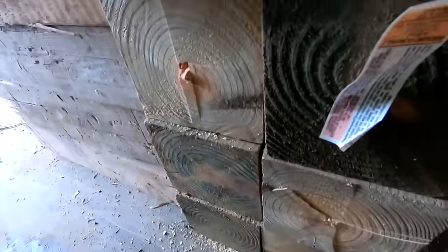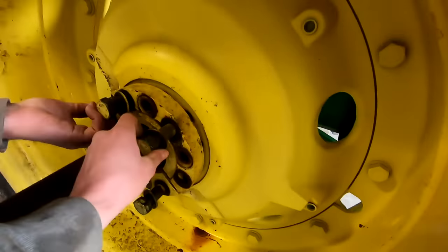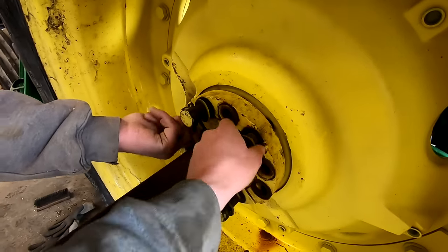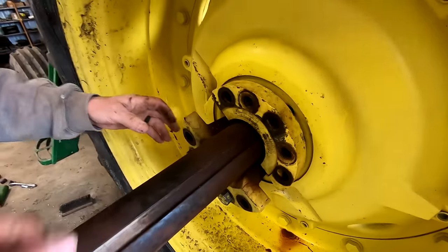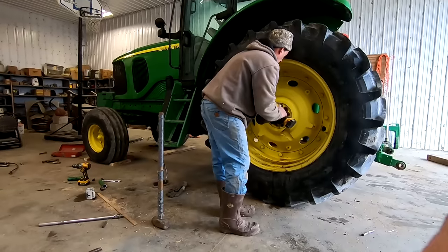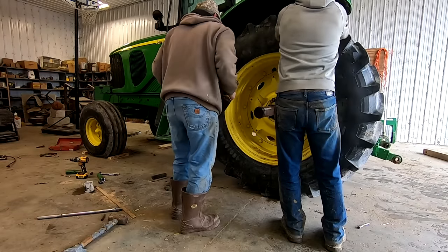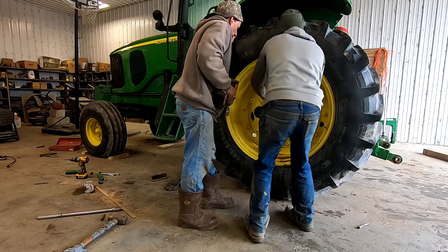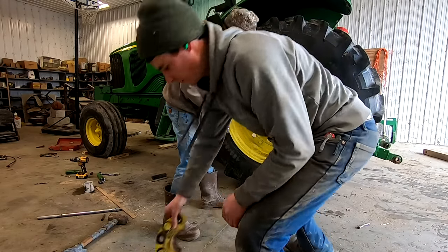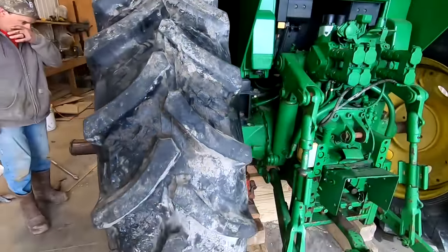I'd say that's safe there. A nice wide block right on the frame. This is loose now. This thing is heavy. It's filled with fluid.